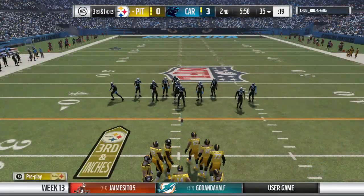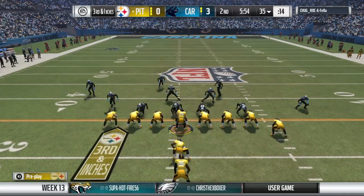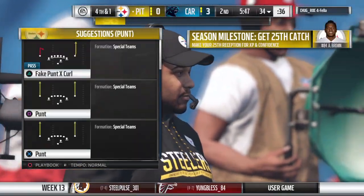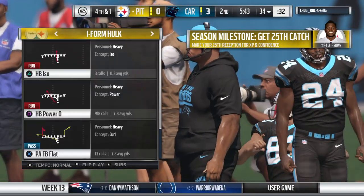Still in search of the first down after that last completion. They come out here in the I. It's a quarterback sneak. Call it no gain there, and it leads to a 4th down. They gain nothing, and all they need are inches.